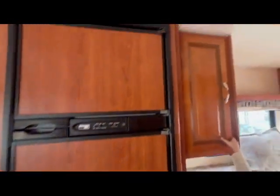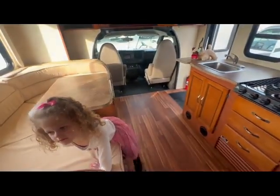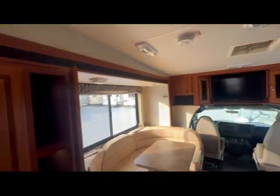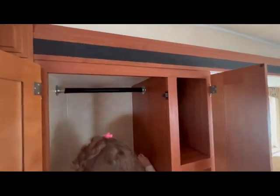There is a step down here. You want to step down and show them where the step is? Right here. And here's a step right here, too. And the light comes on all by itself. Magically? No, a magic. And here's a closet.